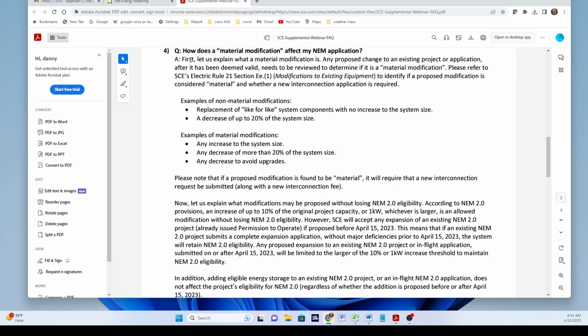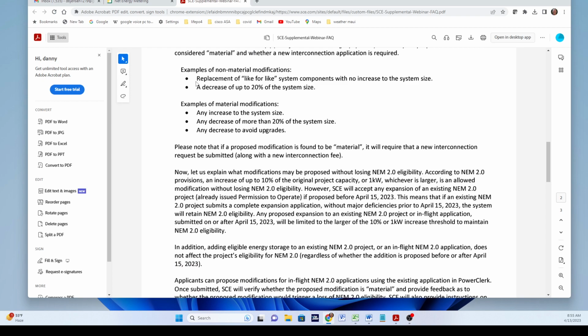Okay, now this is a pretty good one. So they want to see about material modifications. So when do you lose NEM 2.0 if you make it past the bar? Okay, it needs to be reviewed. Let's see, material modification. Okay, so examples of material modifications.